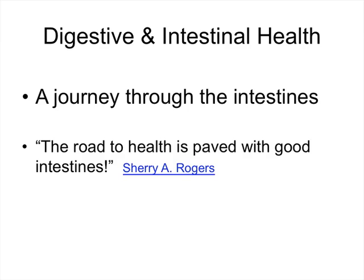So our food has been digested in the stomach, or not, as the case may be, and is going into the intestines. According to Sherry A. Rogers, "The road to health is paved with good intestines." And this is very, very true. The intestines have a very important role, because this is where all the assimilation of the nutrients from the food and the absorption takes place.